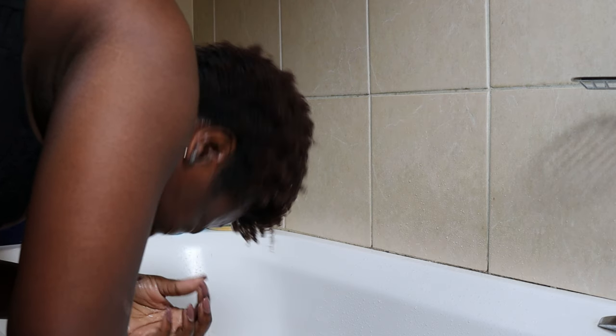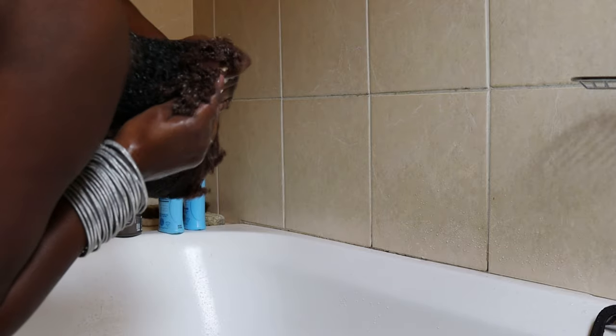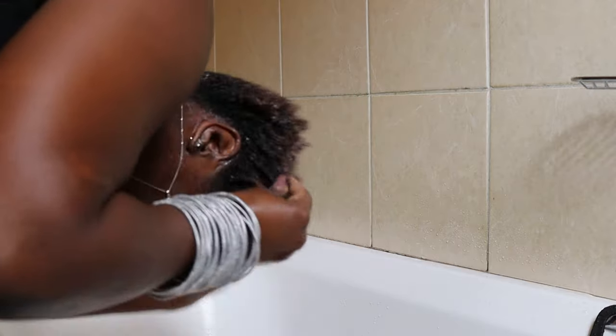The apple cider vinegar ran into my ear, and then this is the hair mayonnaise that I'm using. They have changed the packaging, and I thought it wasn't the one that I always used, but it is. It's just that they changed the packaging.